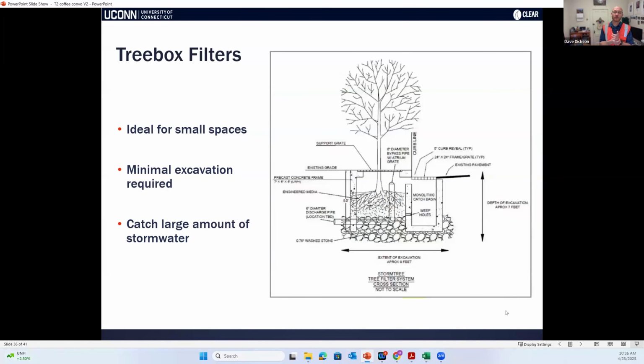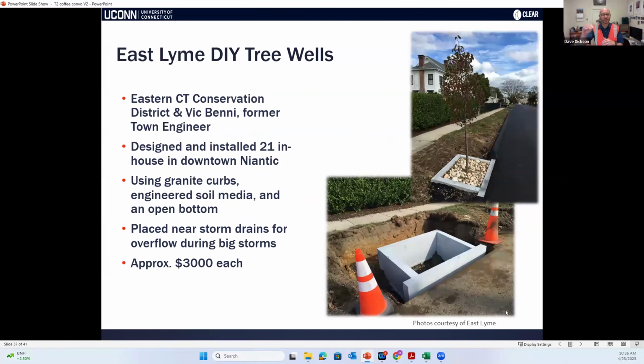Where in East Lyme, they partnered with, that was just a schematic, I forgot that was in there, of what the tree box filter looks like. But in East Lyme, they partnered with the Connecticut Conservation District, and they got some funding from DEP. And Vic Benny, who used to be the town engineer in East Lyme. I don't know if we have anybody from East Lyme on the call, but feel free to give a shout out, and we'd love to get any updates.